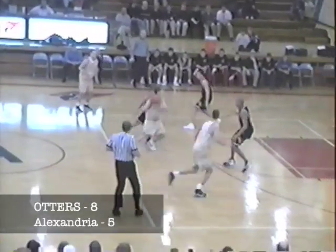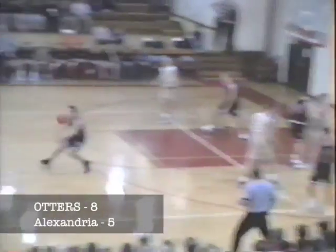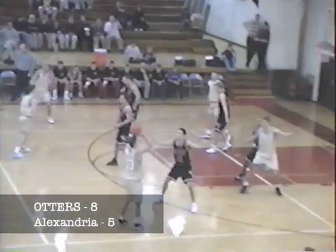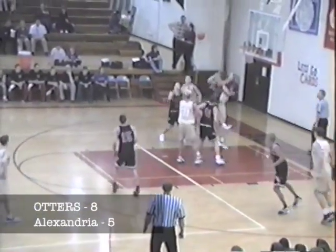Arneson with it, almost lost it, gets it back, now goes down underneath, tipped around, and the Otters bring it back on the right side to Erickson. He comes on top to Arneson. Arneson can't penetrate, goes back to Erickson on the right. Erickson in the lane to Newell. Newell tries to turn around. Newbie all over him. He puts it up, no good.